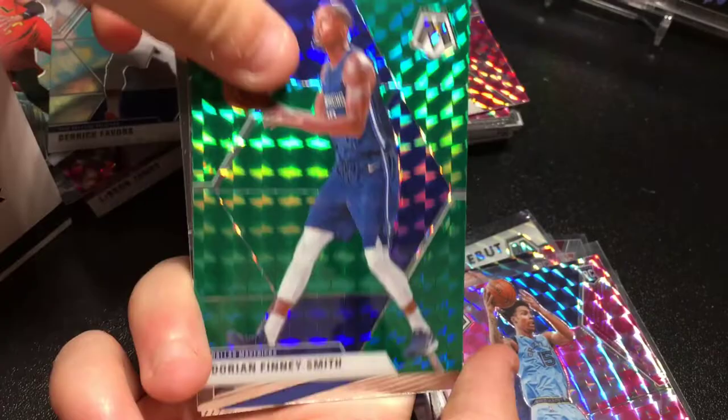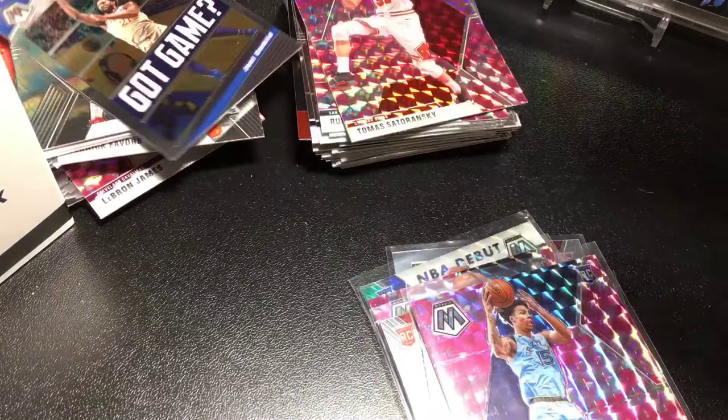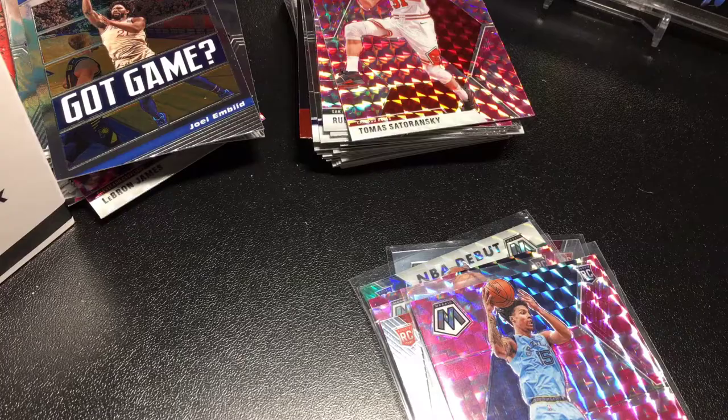Dorian Finney-Smith. Well, that's nice. Game of Joel, nice card. That was a good game. Sekou Doumbouya. I think that's from the game where Ben Simmons basically won the game with the steals. Sekou. He has some potential. Yeah. Okay, next pack.